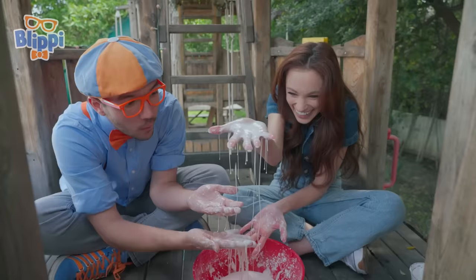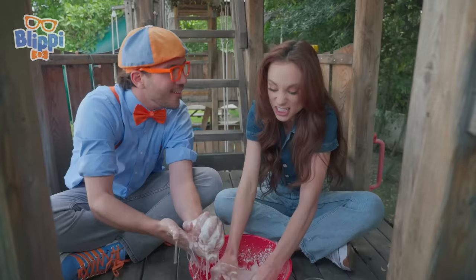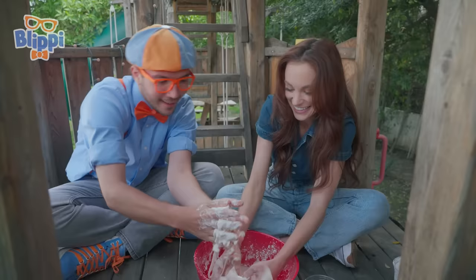And why is it called a non-Newtonian fluid? Yeah, that's a long name. So Isaac Newton was a physicist and a mathematician, and he set up some rules for fluids, and this doesn't really follow them. It likes to break the rules. Yeah, and I've heard of Isaac Newton. That's so cool that he named this fluid.